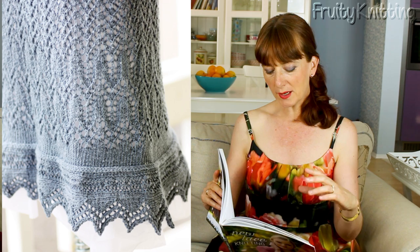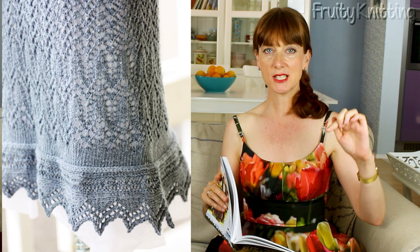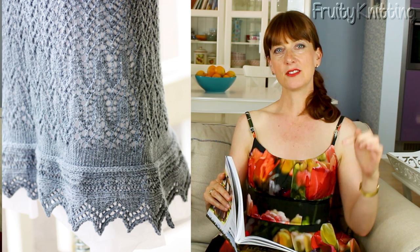What's particularly cool about this skirt is that the hemming is worked perpendicular to the skirt. You start with a provisional cast on, you work around, and then you graft the two ends together. I think that's a super cool design. They're two very, very different garments using the same traditional motif.